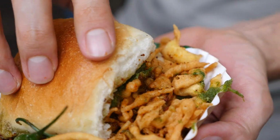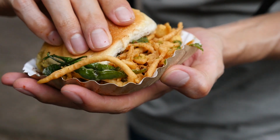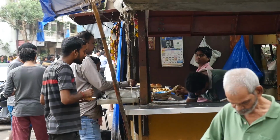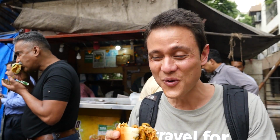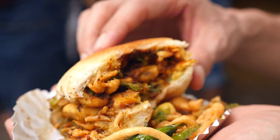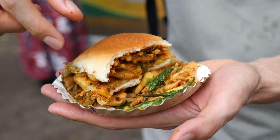chutneys. I'm not sure if you push this one down and then just kind of pick up the whole thing. I think you do. Oh, wow. That is unbelievable. The real wow factor of this Vada Pav are the different chutneys that are involved. Oh, wow. It's like a salty, minty, spicy, just powerfully flavorful, delicious vegetarian sandwich. Oh, it's really good.